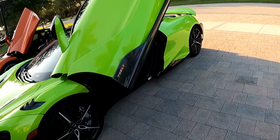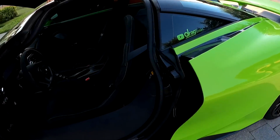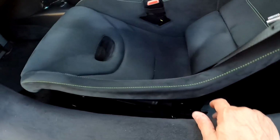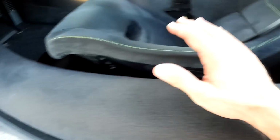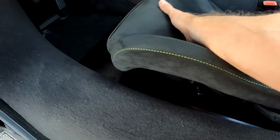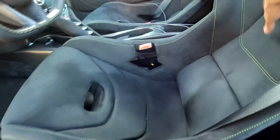All right, onto the interior of the car. First difference you'll notice right away is this has the P1 bucket seats. So these are the carbon fiber backed racing seats. Does not tilt, but does move front and back, and that is it. And I have some green stitching on here.